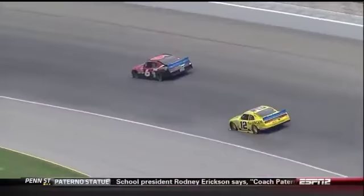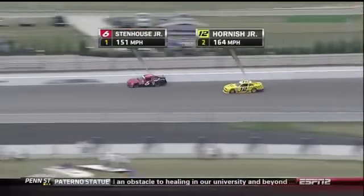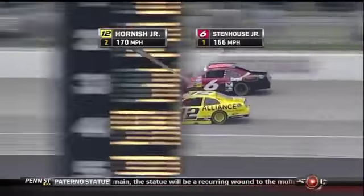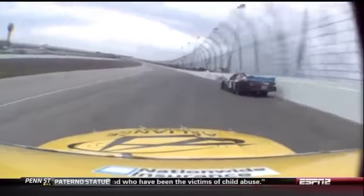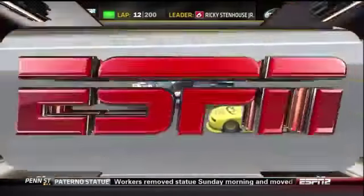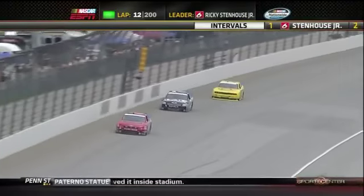See, really loose. You can move up the track and help that looseness some. This was stepping out. Completely out of the groove. And Hornish. And never lost a lead. Yeah, and Hornish got sideways just trying to dodge him right there. See that six car step out. And watch Hornish have to cut hard. And his car get loose. Hey, heard the engine tune change there. There comes Dillon. Second place, changing hands.